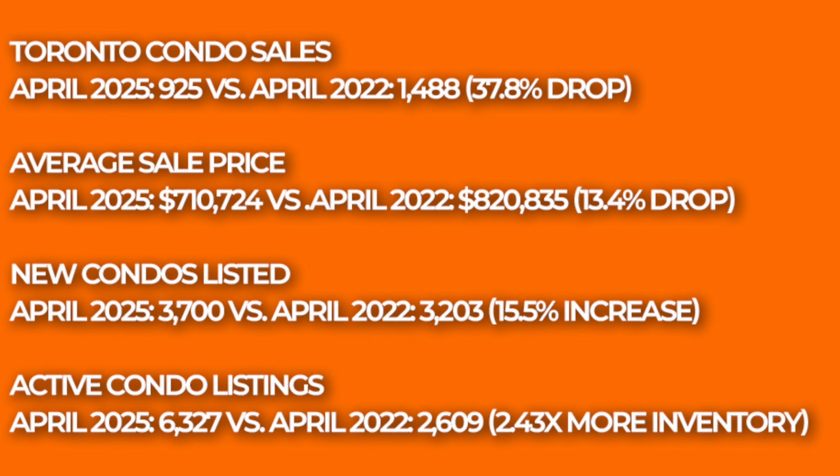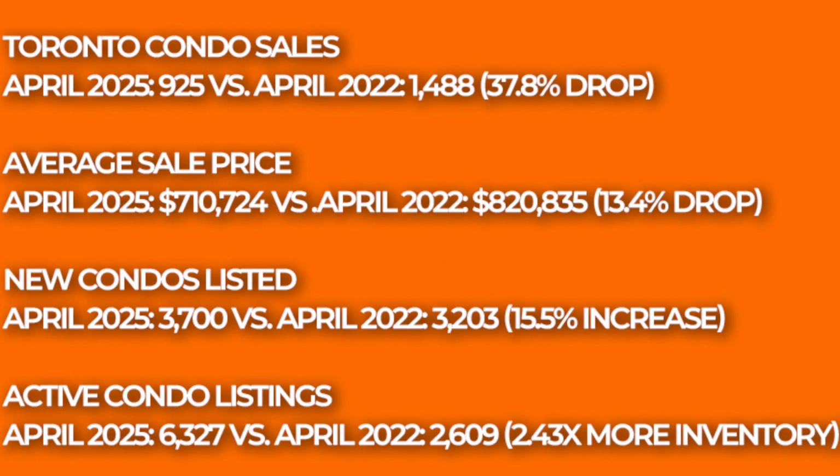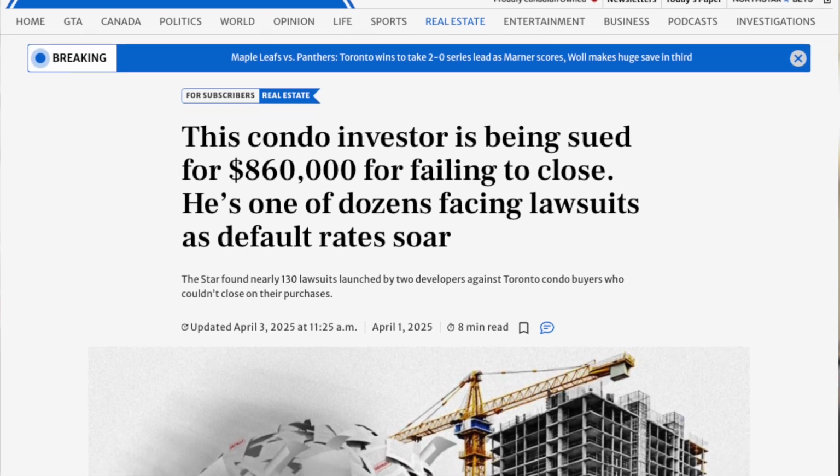Condo sales have fallen by 37.8% since 2022. The slowdown left these units empty and in some cases has left buyers to abandon their deposits. We're talking about $100,000 lost in many cases. And for a lot of these cases, developers will be chasing them down. But why would buyers risk being sued by condo developers instead of closing and taking possession?